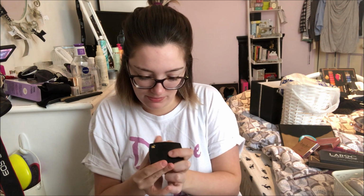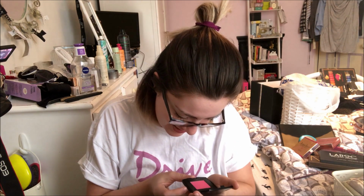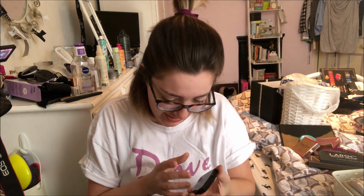Right, coming to the end, I've got a little Lancome blush palette here that I can't actually open. I'm not a blush kind of girl. Has this been used? If it has, only a teeny tiny bit. It looks immaculate condition. I'll put that in the pile of, don't know.